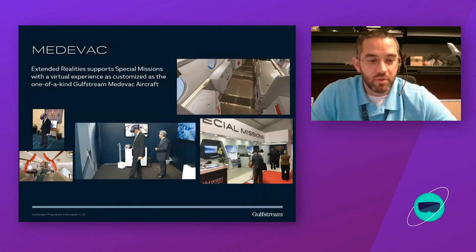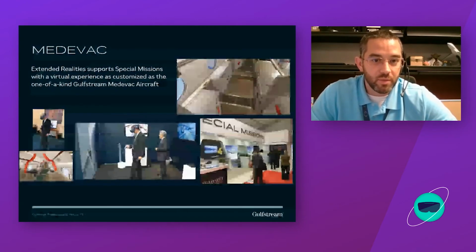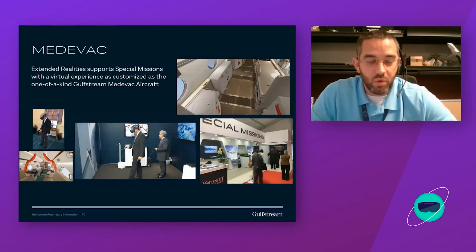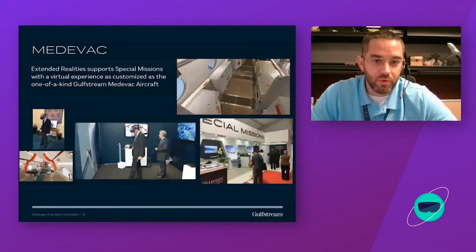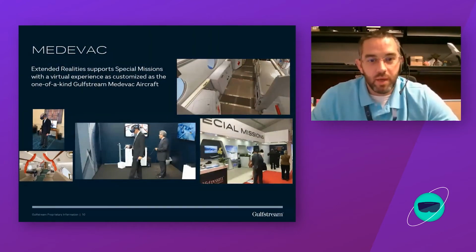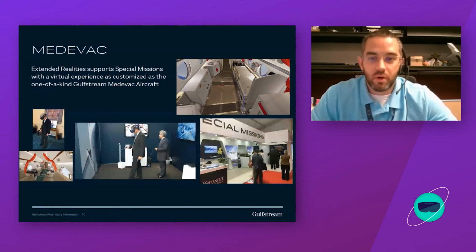creating a simulation for a one-of-a-kind Gulfstream aircraft that we created for a customer a couple years ago that is a medevac aircraft. This is the only aircraft in the world that can do what it does in the medical field. More or less, you can almost perform surgery in the aircraft. And through that, we took the actual CATIA data that we had and we converted it over and we added it into a generic color scheme.